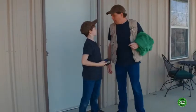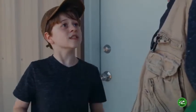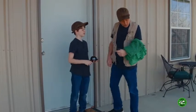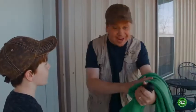Whoa, Park Ranger Aaron! Hey, Park Ranger LB, what you up to, man? Oh, I was about to take my newest invention to the Dino Science Fair to win first prize! Oh, that sounds like fun! Hey, that's pretty cool. Hey, what are you doing with that green blanket? Oh, this green blanket. This is my newest invention that I'm gonna take to the Dino Science Fair, and I'm gonna win the grand prize.